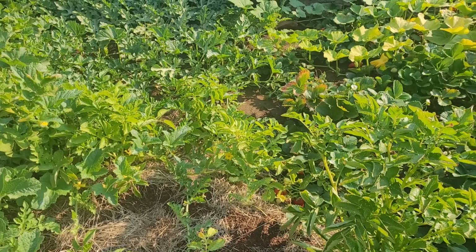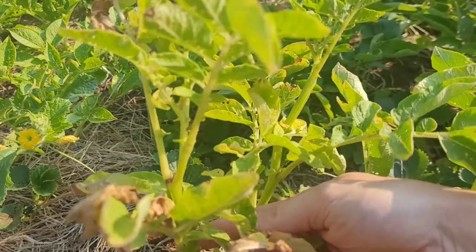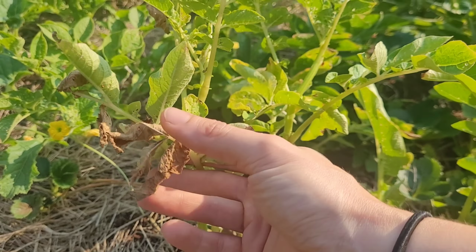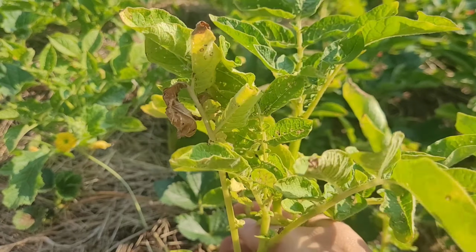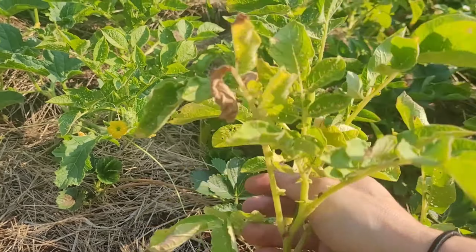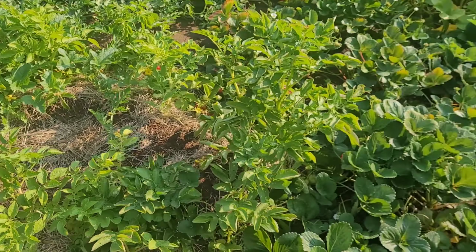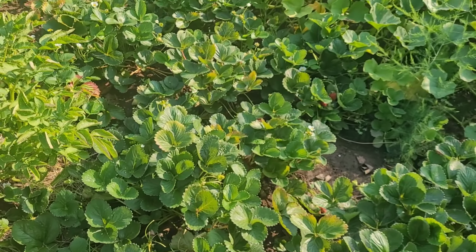Looks like I don't have any flowers. Now this potato plant is starting to die. That is a great sign. You want all of these potato plants to be brown and dead before you can harvest them. So that means they're starting to die. They're getting closer to harvest time. Here's my strawberry patch.